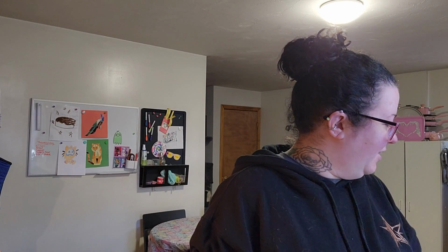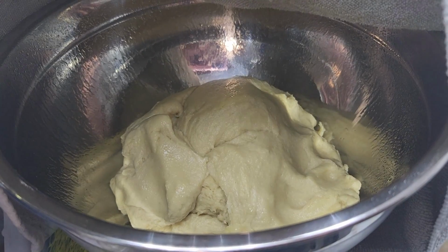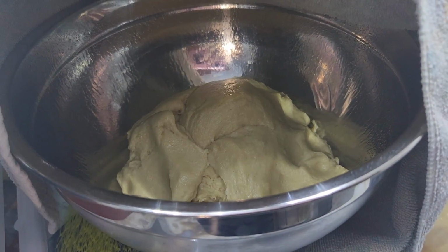Now it's 145. Could you cool down quicker than this, please? Anyway, I'm going to go do this and I'll let you know how the base recipe of the dough turns out once I'm done. Okay, so I covered it. And it is going to sit in the refrigerator now for friggin' 8 hours. And we'll see it when we get back.